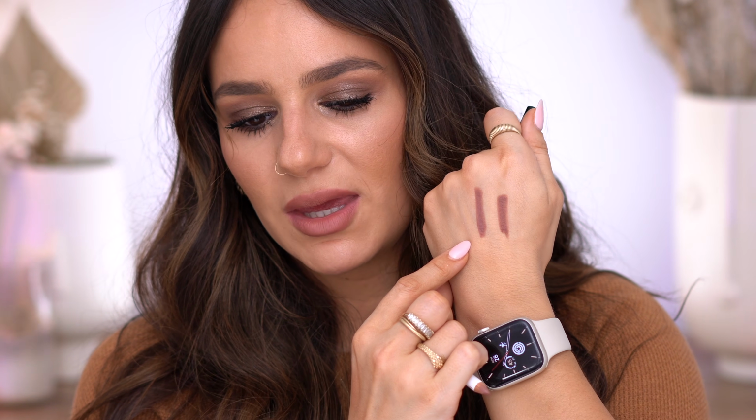So I swatched these right here. This is Smoky Pink, and this is Toasty, and you can see that Smoky Pink is more like that cool tone rosy color, pinky, and then the Toasty has more brown in undertone. But I've been wearing both of these.